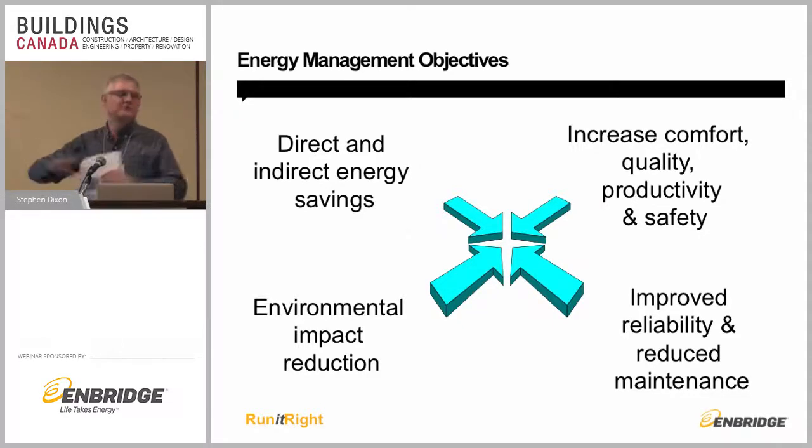If we're building the business case for any of this, whether it be operational improvements like we're going to talk about today, or capital ones, we have to take these all into account.